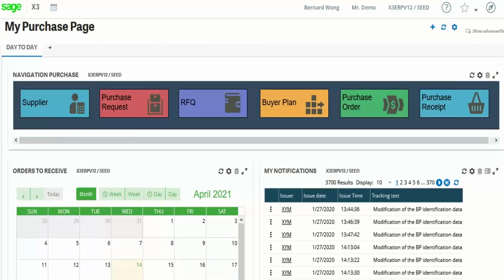Okay. So the other thing I want to show you is how do we plan, right? Like for instance, this is a sample purchase page. What about the end user, the operation users? Let's say when they first log in, this is what we call a landing page. So as I log in as Bernard Wong today, I'm doing a demo, I can actually put in buttons that are important to me, maybe for this navigation purchase here, like checking on the supplier, handling the purchase request, RFQ, handling the RFQ, proposing a buyer plan. Of course, the PO and the purchase receipt are important to me. I can also put in widgets like this one, like order to receive, right? What am I expected to receive today in my calendar, and what is my notification?